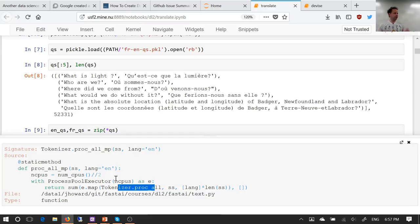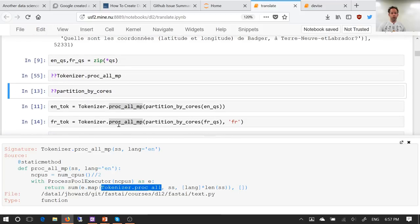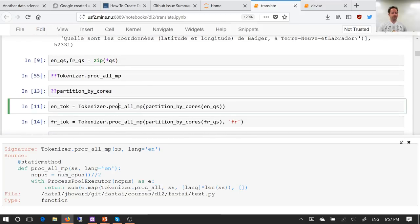If you have a lot of cores, that's a lot of Python processes, everyone's going to load all this data in, and that can potentially use up all your RAM. So you could replace that with just proc all rather than proc all MP to use less RAM. Or you could just use less cores.